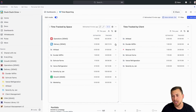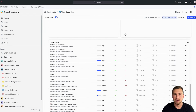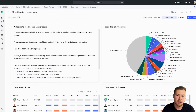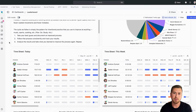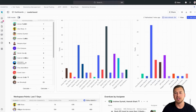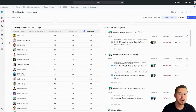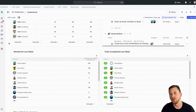In addition, leadership is going to have a view on time tracked across all of your clients. So I can create a dashboard to view all of this, and they'll be able to compare the time tracked to time estimates to see if there's any issues there. And lastly, they'll be able to see how the team is performing overall and ensure they're following best practices. With this level of visibility, as you can see in this report, we'll be able to continue to push towards better planning. And better planning is going to offer your agency better visibility into workload, which is what we're all trying to solve.